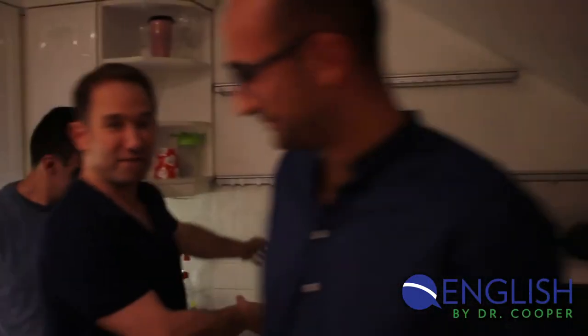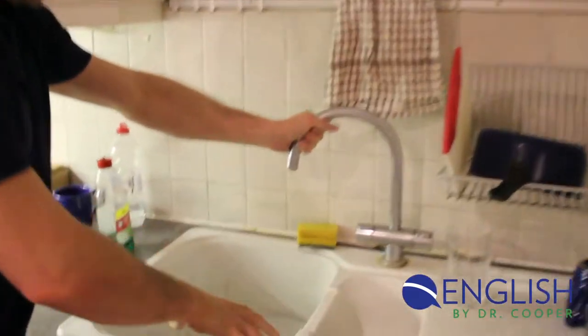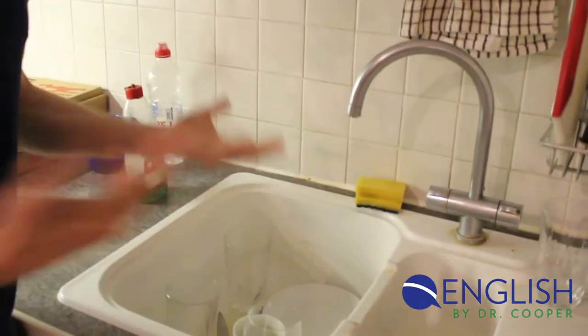Okay? So we have a stove. We have an oven. Mas, tem mais em uma cozinha. We have other things. This is my favorite part, right here. Can you look in, right here? What we have here is uma pia, né?